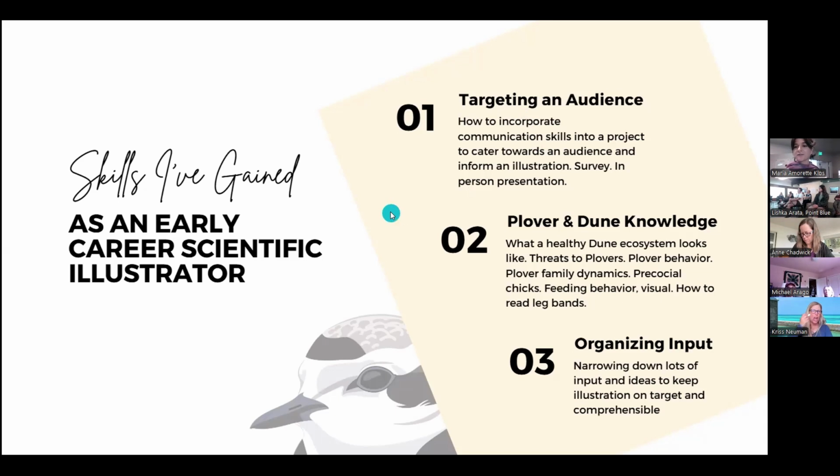And then I also learned about plover dune ecology, which was super cool. I was super excited about that. I'm originally from the East Coast, from Pennsylvania, so I moved here a few years ago, and I love it here so much, and I was just super excited to be able to dive in and learn more about what's going on locally, and learn more about the local species. So that was really a highlight for me. Some cool things I learned.